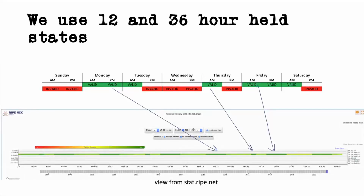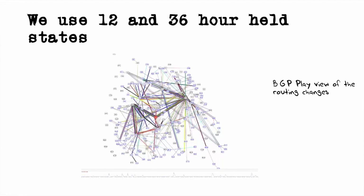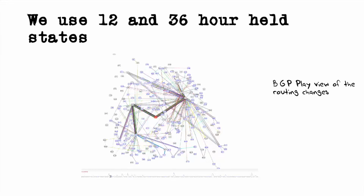And when I look to see that, and here's a view from stat.ripe.net, I see a bunch of activity that matches the point where I'm doing the changes. Because when I change from good to bad, the folk who are doing filtering withdraw it in BGP. And that withdrawal ripples around the net. Here is a pretty picture done by the amazing tool BGP Play that shows that when I do that state transition, everything goes harumph. It actually distorts a large amount of the routing mesh.